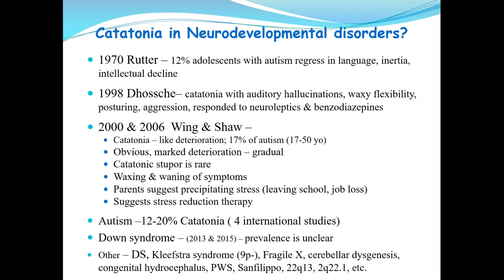Overall, though, it's now considered that 12 to 20% of individuals develop catatonia. And we can't really say exactly what it is with one person with autism or one person with a neurodevelopmental disorder that sets them up for developing catatonia. This 12 to 20% comes from four international studies.